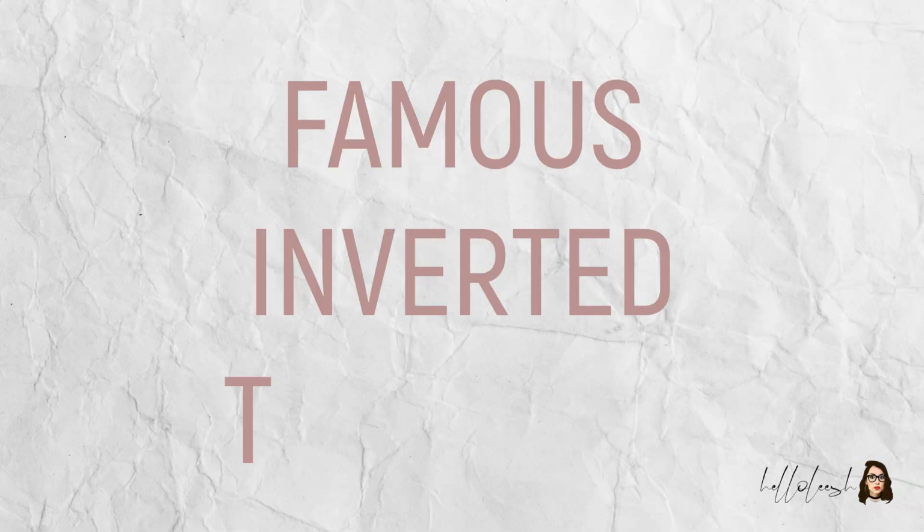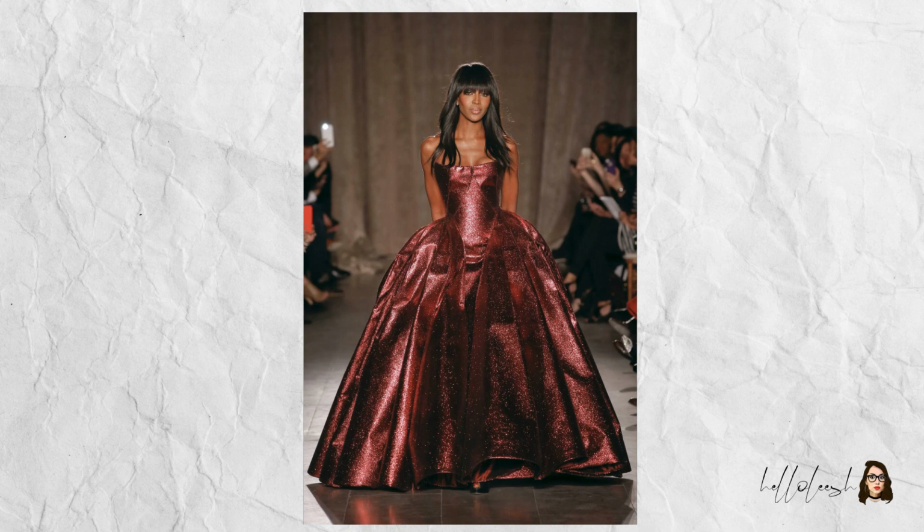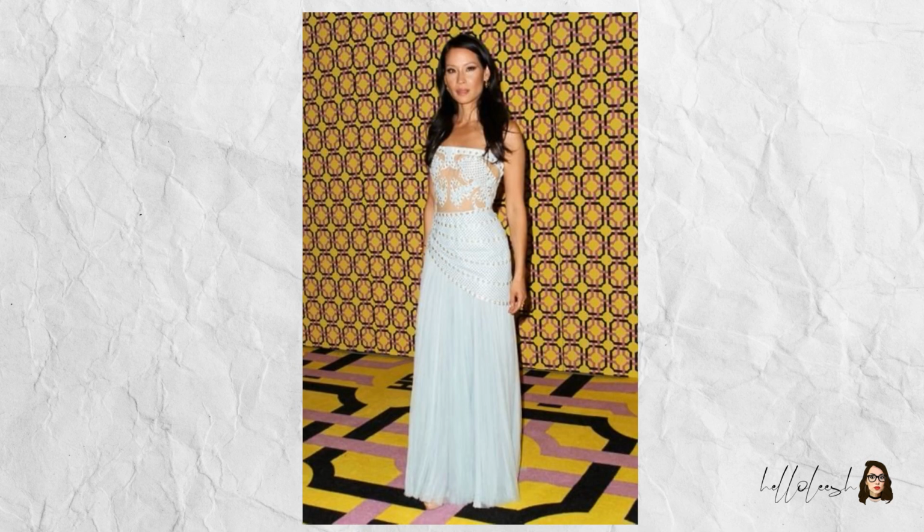Famous people with an inverted triangle body type include Angelina Jolie, Naomi Campbell, Catherine Zeta-Jones, Lucy Liu, and Victoria Beckham. Here are some outfits that I like for inverted triangle types.